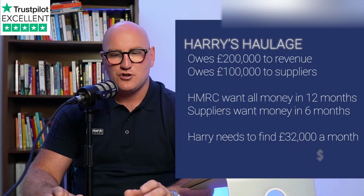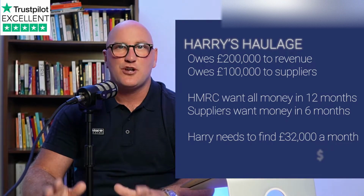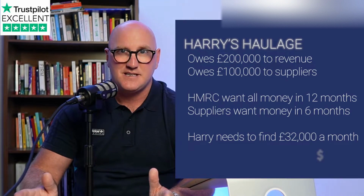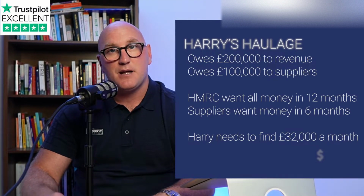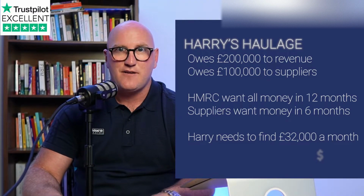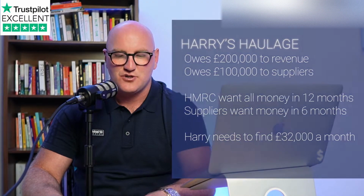Harry's Haulage owes 200 grand to the revenue, and he owes 100 grand to suppliers. Now, Harry can't just liquidate and do a pre-pack liquidation because he has something called an O licence, and if he liquidates, he loses his O licence and he can't trade on. His business is over. Now, HMRC wants all that money in 12 months. They want about 16 grand a month. His suppliers want it in 6 months. Again, that's 16 grand a month. So in total, Harry needs to find about 32,000 a month before he even gets out of bed. It's a tall order. It's not looking good for Harry's Haulage.